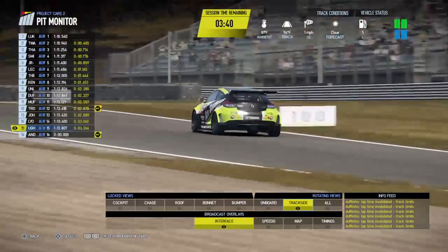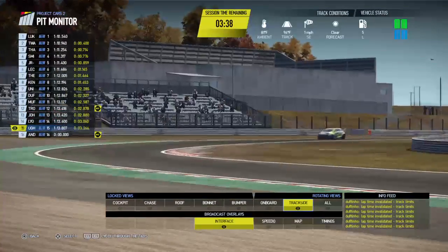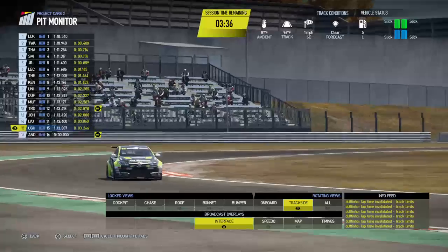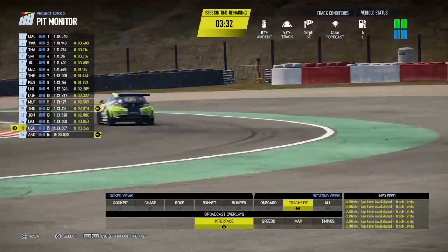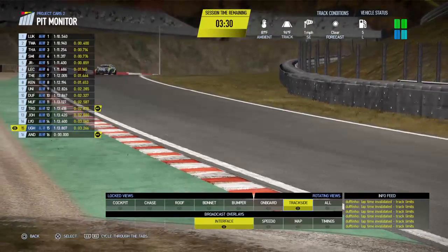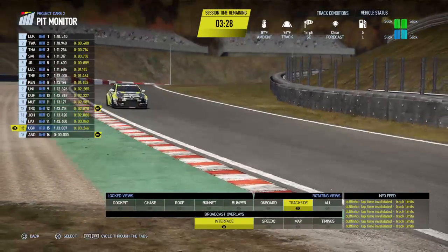He's not so great in the touring cars, but he's one to watch this coming Sunday at Monza in the GT3 Championship. He's something of a track specialist around there, so look out for Ugbar on Sunday if you're able to tune in for that one.